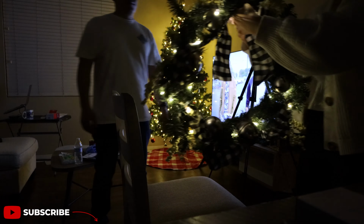Does it need lighting here at the top? It's good? Cool. Love the way the wreath looks. I think it looks really cute, right, Adrian? Yeah, sure.